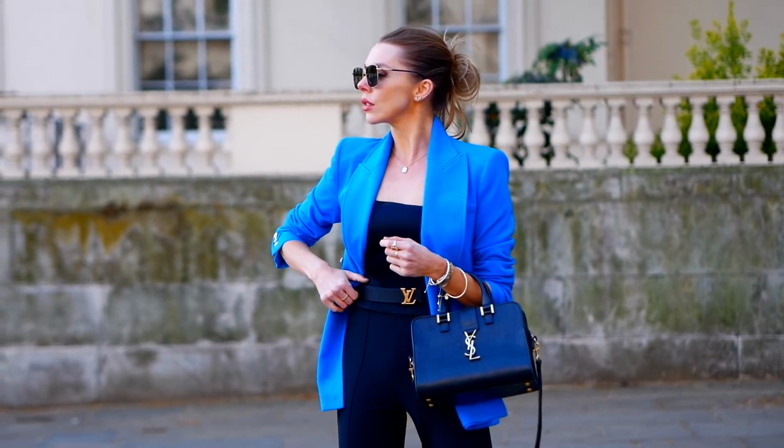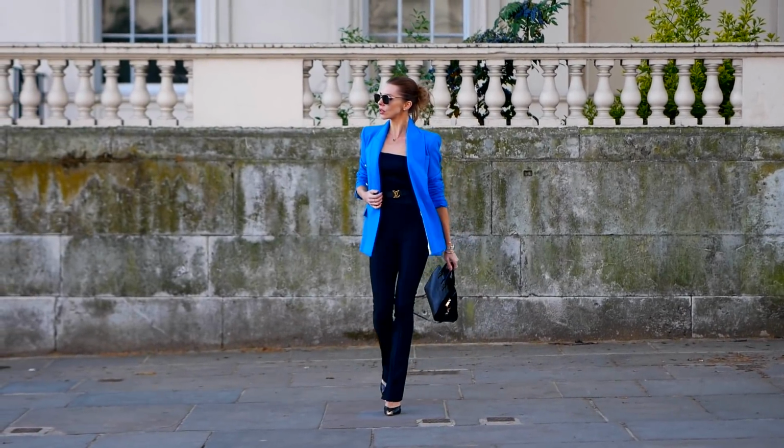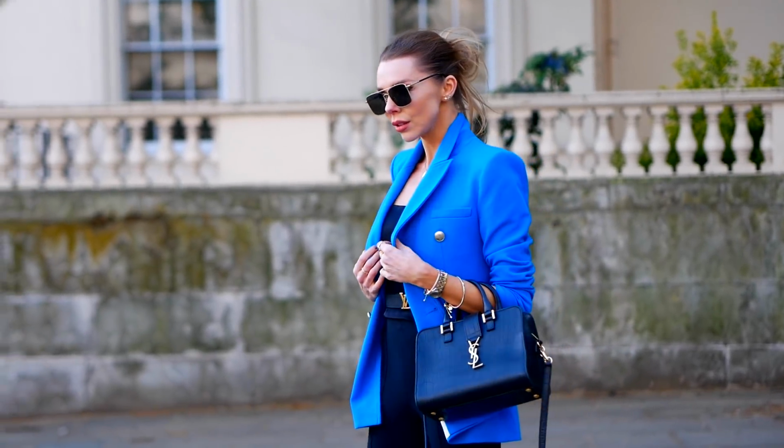Okay, so next up, this electric blue, I want to call it. Is this electric blue? It is so good. I think it's just a gorgeous colour. If you're wearing a plain outfit, just that pop of blue is stunning. Paired with gold, I really love the gold details with it. I think it's a really good colour combination that's all working for me with this outfit.